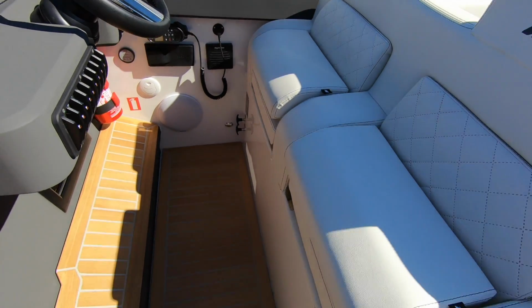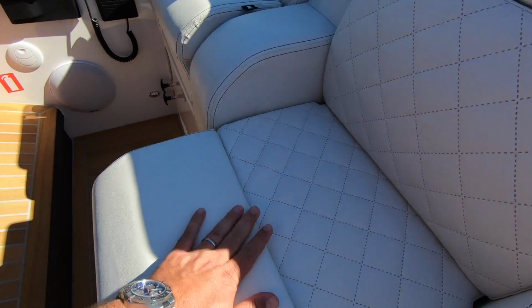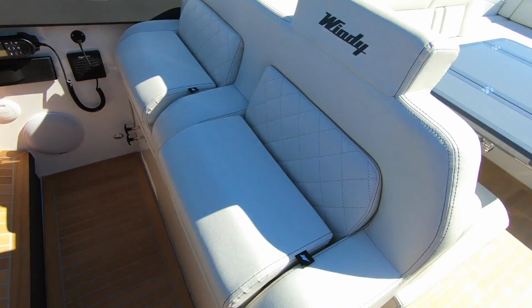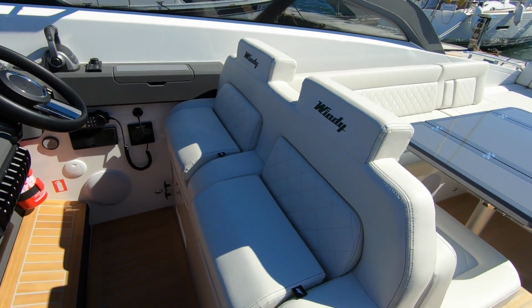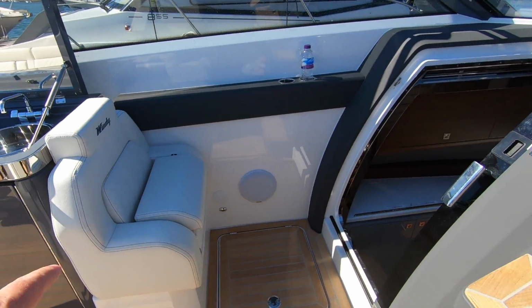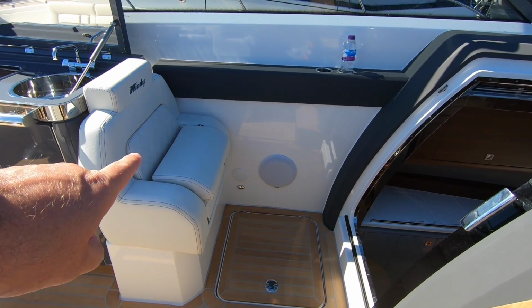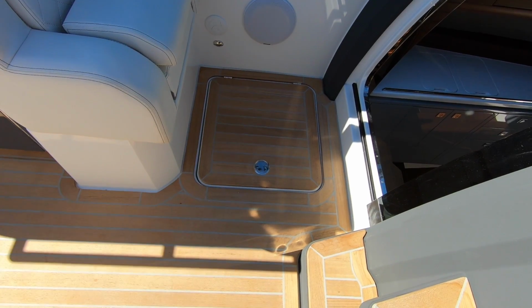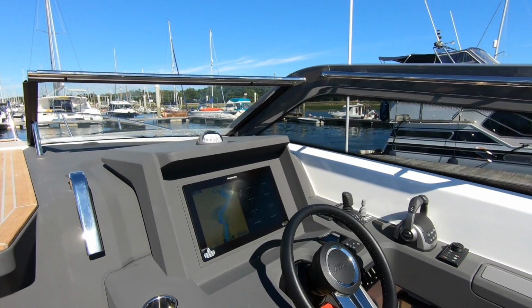The seats are great, they bolster, you can sit in them like that as well, but they're also in the perfect position and keep you nice and snug if you want to lean. You have two people on this side, and then you have another navigator's spot. That's really good, that's nice and sheltered as well, and then you have a bit more storage in the deck in this little spot here. Generally the helm ergonomics are really good.